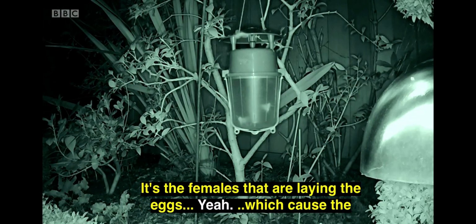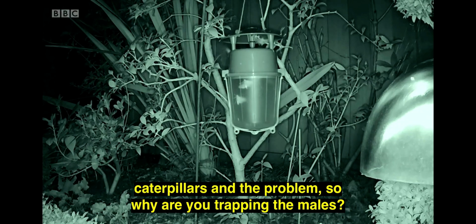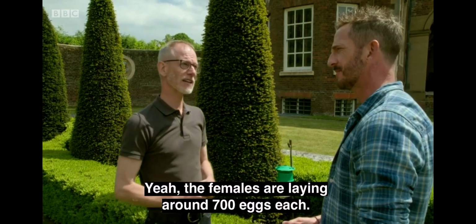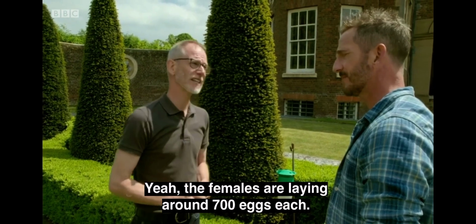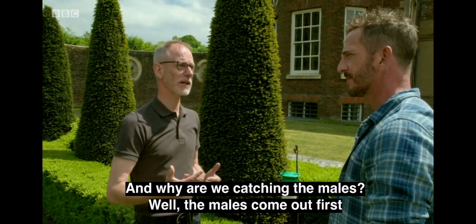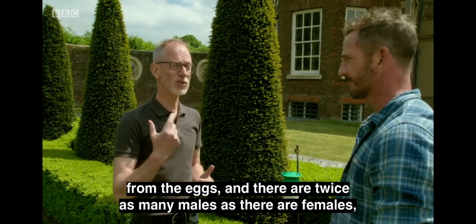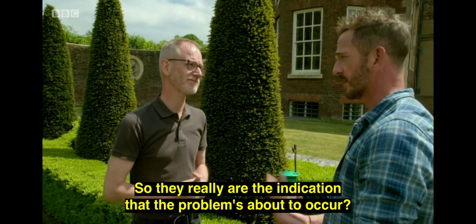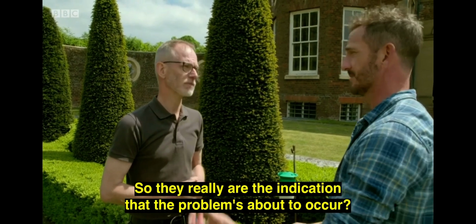So it's the females that are laying the eggs, which cause the caterpillars and the problem. So why are you trapping the males? Yeah, females are laying around 700 eggs each. And why are we catching the males? Well, the males come out first from the eggs. And there are twice as many males as there are females, just to make sure the action happens. So they really are the indication that the problem's about to occur? Yeah.